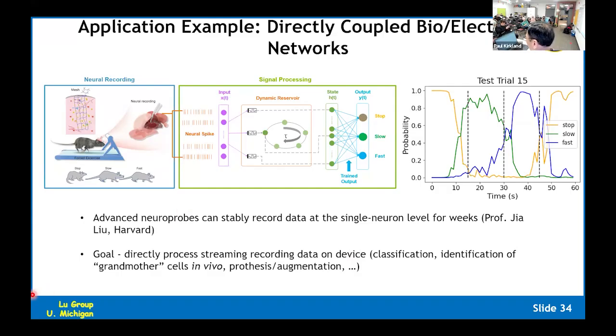This is Professor Liu's group at Harvard. They have very nice flexible probes. You can literally inject them into an animal brain using a syringe, and the array will stay there very stably for weeks, picking up individual neuron signals. We use this to do some very simple processing, hopefully on the chip. You can pick up which neuron is most important through some ablation in our network. I will not have time to go into detail, and the study is not completed yet. But that's one direction I feel very interested in using this reservoir computing system.